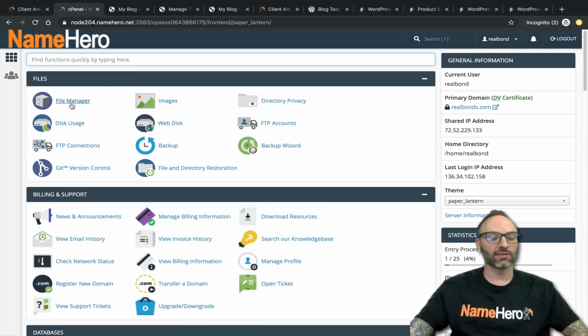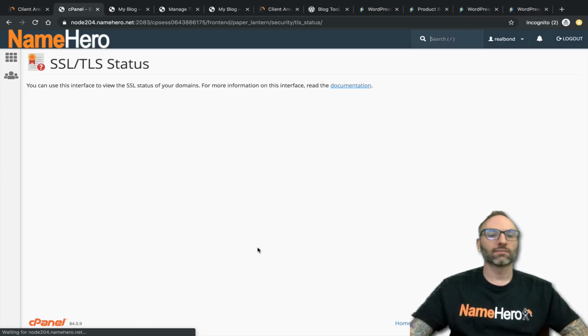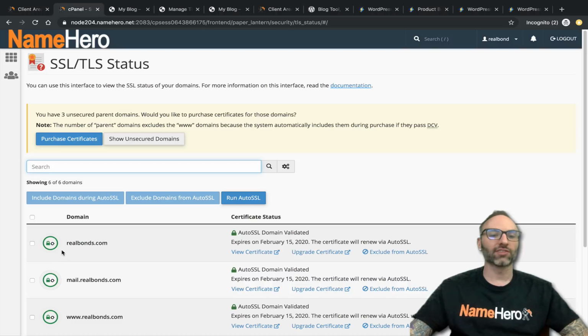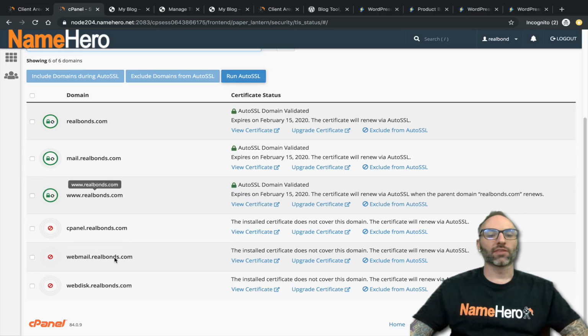If you just type in SSL at the top here, you can click SSL/TLS Status. Make sure these are green, because that lets you know that it is. Don't worry about these other ones, like cPanel, webmail, and webdisk. You just need to worry about the main site.